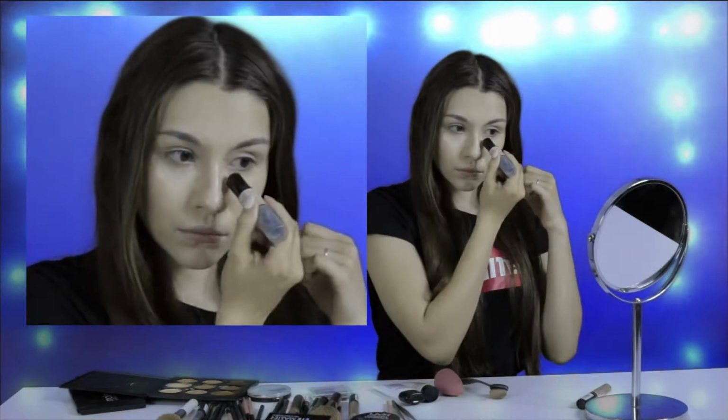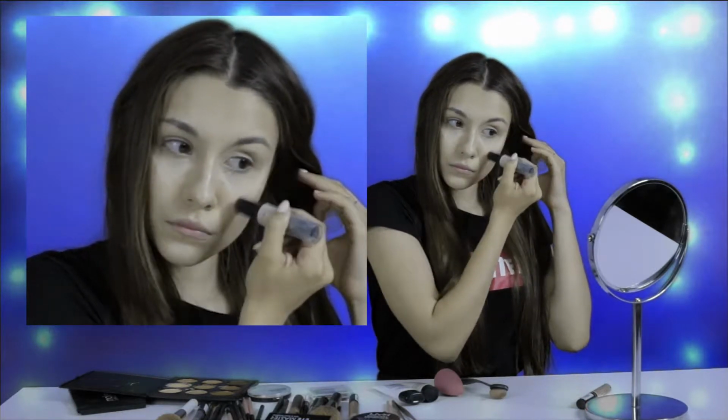Then I will again put the bright side of my magic wand on the zone under the eyes with the same form of a triangle and blend it.